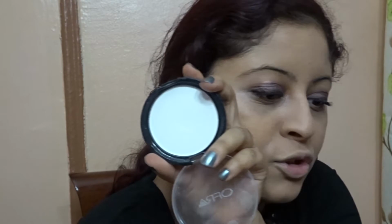Okay, so to set my concealer all over my face, I am going to use Ofra Oil Press Control. So this is how it looks. It is from Ofra. I am loving this product. So I'm going to use my e.l.f. Mineral Powder Brush.